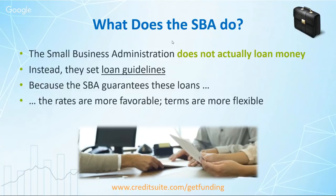So as an example, you may get a loan through Bank of America for $100,000 for your business, and it's backed by SBA. Well, what SBA does is SBA guarantees that if you default on that loan, they will pay up to, let's say, 90% of that loan. So you have a $100,000 loan, you default on the whole thing. Bank of America's out 10 grand. SBA would give Bank of America 90 of that 100,000. So they don't loan the money, they guarantee those loans.